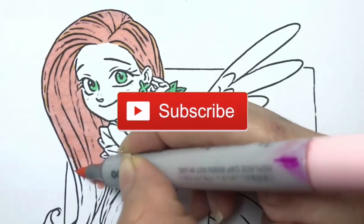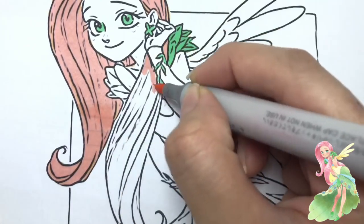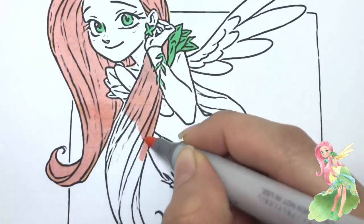Let's get started. We are going to start by coloring Fluttershy. She is going to be looking so beautiful and pretty in her gala dress.